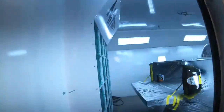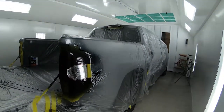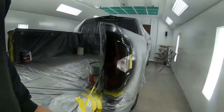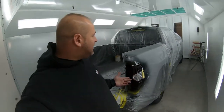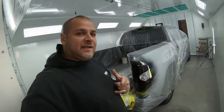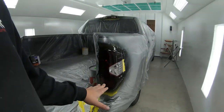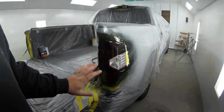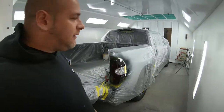So I got something to show you guys. Yesterday in the spray booth, we got a 2021 Toyota Tundra. The guy wanted his taillights tinted, and I claim to do the best taillights on the market. If you want your taillights tinted, hit me up. I charge about $300 to do this. That includes 2 taillights and a third brake light. Almost all cars have a third brake light.